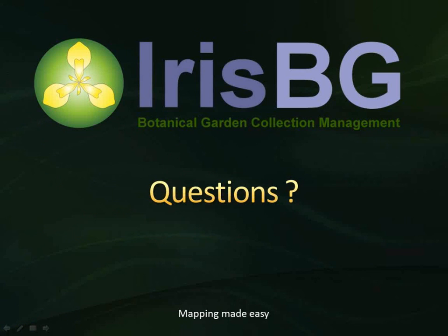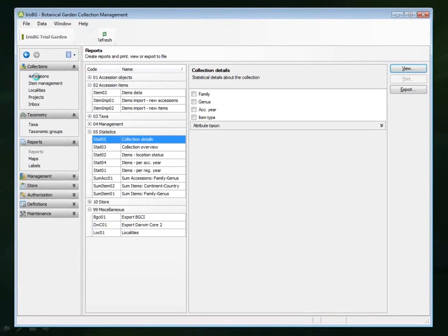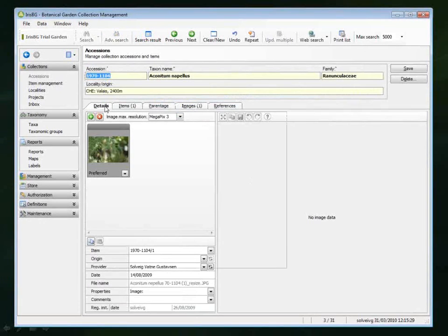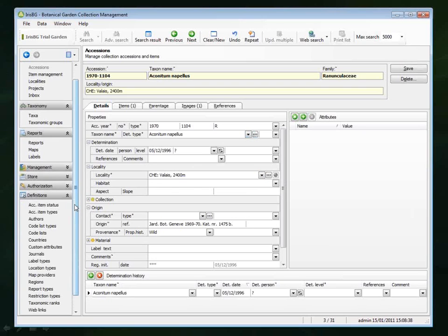Yeah, there's one question here about customizing the system, drop-down lists, etc. I can quickly show you if I bring up the system again. So in the system, if I go to the accession screen first and open one accession, all these drop-down lists here, like taxonomy, locality, contact, etc., all the contents, more or less everything, can be changed by you. Either it's changed directly here behind the triple button, you get details and you can change them there, or it's changed down here in the definition screen.